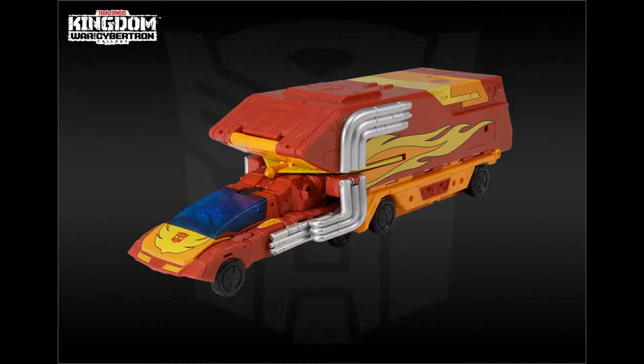And I have to say that out of all the things that I've seen come out of the Kingdom toy line, this one seems to have sparked the most controversy. Like, immediate emotional reactions were felt by this guy. There were just some people who looked at it and they just said straight out, nope, not for me. Not gonna get that guy.